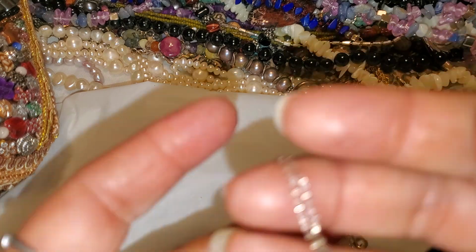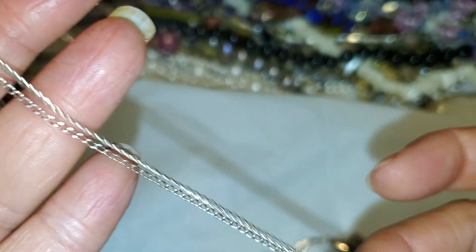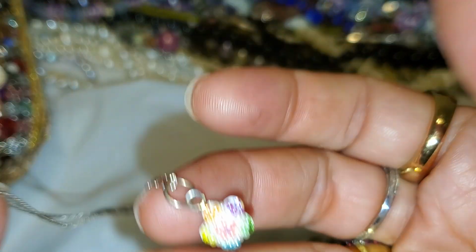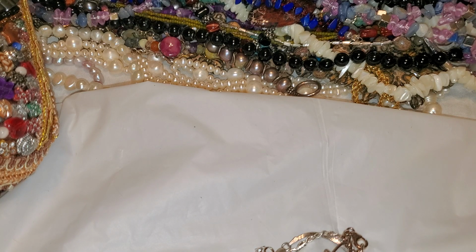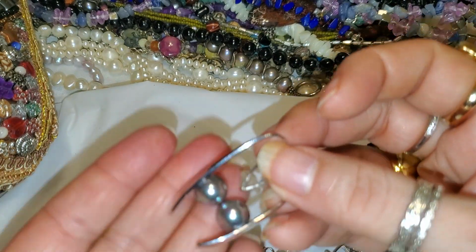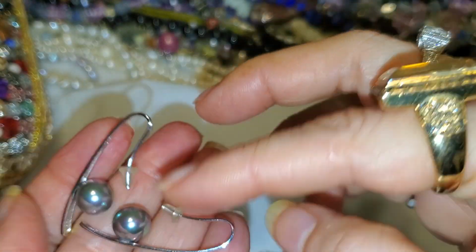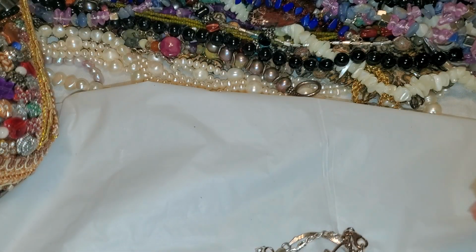Oh, this is so cute. This is also a 9 to 5. That's a little flower. And the little necklace. Very dainty. Very, very pretty. Itty bitty dainty. Those ones are 9 to 5 marked. Those are, they look like pearls, very pretty. The earrings are 9 to 5. Very pretty. Very, very nice.